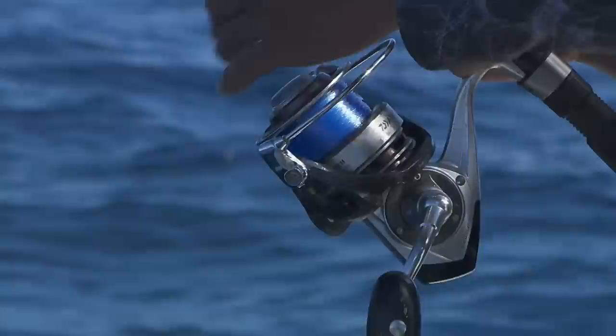See if you can maybe just put a little bit more heat on them, just a little bit, to see if you can maybe turn them around and start gaining some line on them.